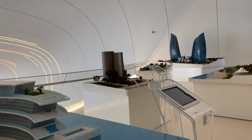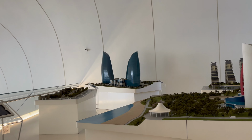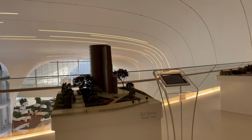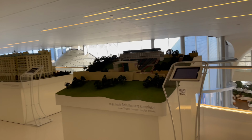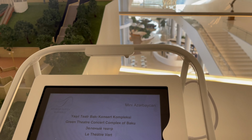So right over here, they've displayed all of the popular main landmarks in Baku. So the flame towers, this one's called the Maiden Tower. It has the airport. That's the Heydar Aliyev Center, which we are currently in. There's some mosques. It's so cool, like stadiums. And then they have an iPad that tells you the description. So let's click English.